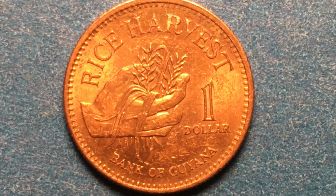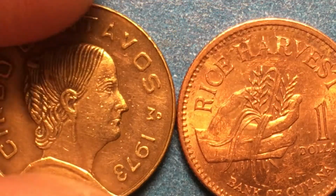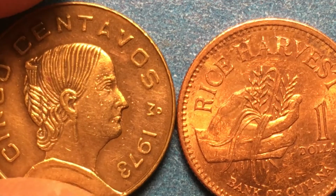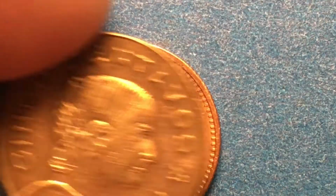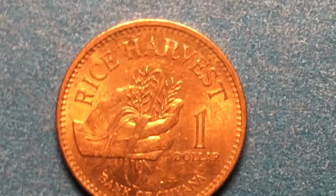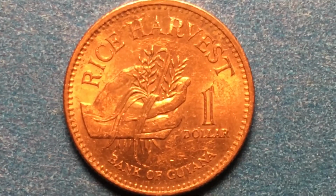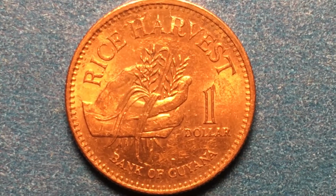And how tiny is it? Well, if we look at, say, a Mexican 5 centavos coin, which is really small in itself. Here's a 1970 Mexican 5 centavos coin. It's even smaller than that coin. So it's probably the size of maybe a British halfpenny. It's well smaller than a U.S. penny or a Canadian penny even.